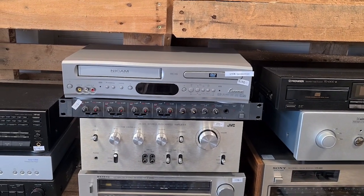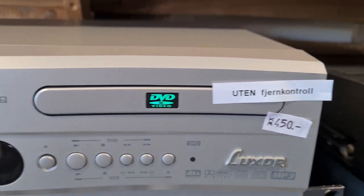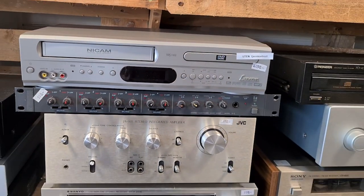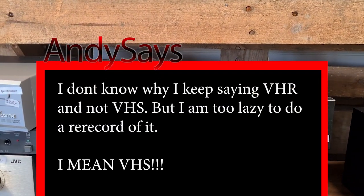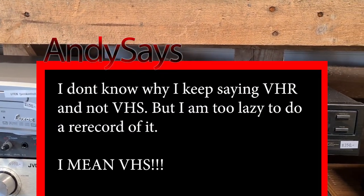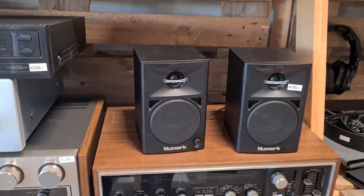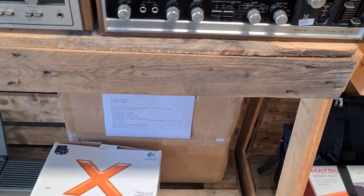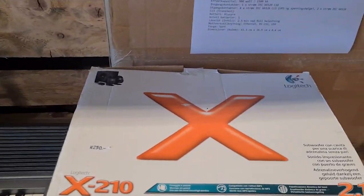Yeah. Here we got one of those DVD and VHS things, which I know somebody who has one, and I think I want to try to digitalize some VHS tapes. It would be fun to try one of those, but I won't buy that one if I know someone who already has one. I got enough trash.